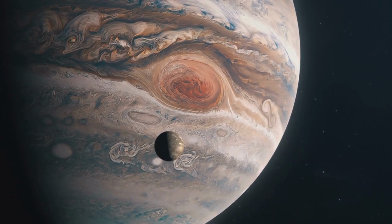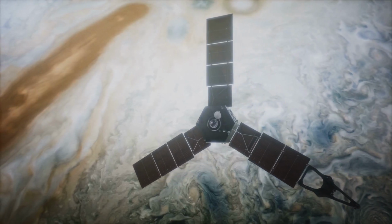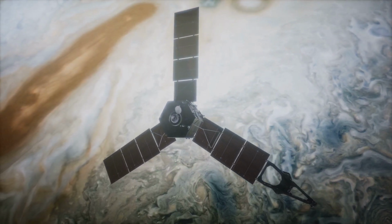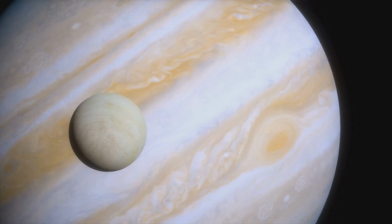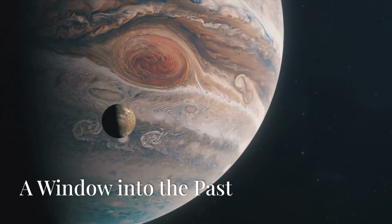Kallichore's orbit is a delicate balance of gravitational forces. These interactions can cause its orbit to drift or change over millions of years. Studying these dynamics helps us understand the stability of Jupiter's moon system.